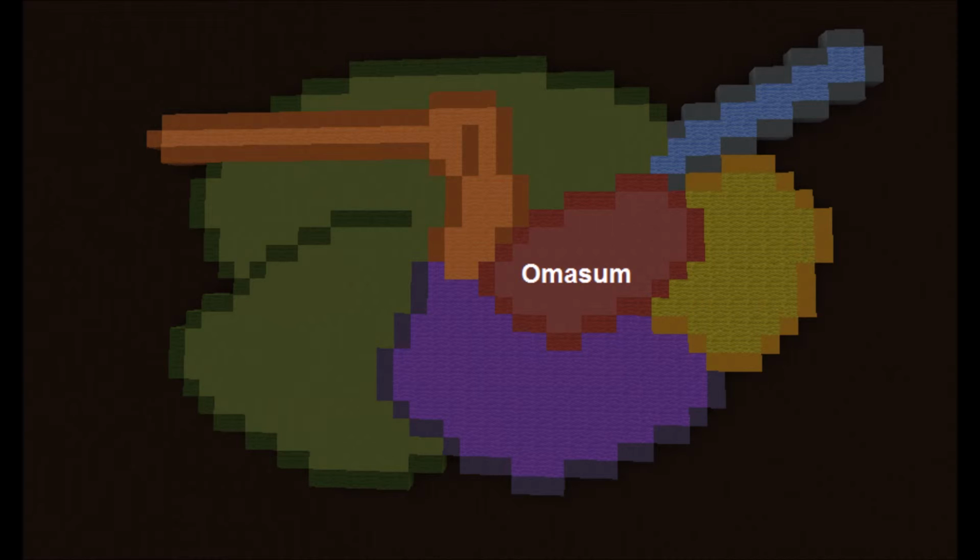So the omasum is the next section of the ruminant stomach. Its entrance is actually off the reticulum. It functions as a filter, and it absorbs water. The abomasum is the fourth and final chamber of the ruminant stomach. And this is what you would call the true stomach.